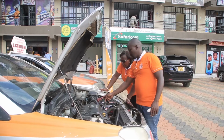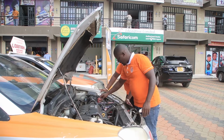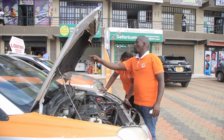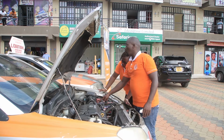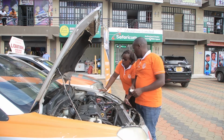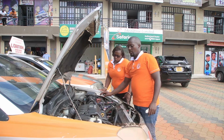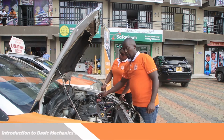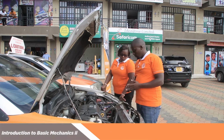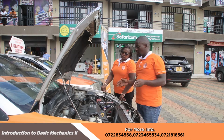Kitu kingine yenye ufai kusahau ni kifuniko iko hapa. Unaona imewekwa kwa positive terminal. So at any given time, unafaa kuwekelea kifuniko hapa. Kabla ufunge bonnet, sababu gani? That's why pia iko na hii. Sababu gani? Sababu usipowekelea kifuniko alafu hii terminal iguze body, gari inaweza chomeka. So at any given time, always make sure that ama short charge. Always make sure that your vehicle umeweka hii kifuniko penye inafaa. So that is what you call the basic mechanical part of the vehicle.